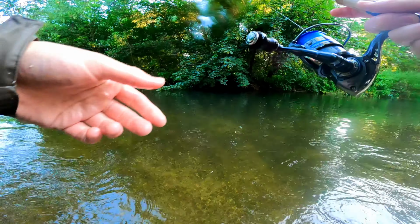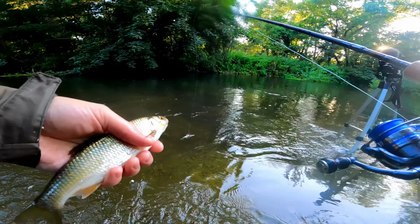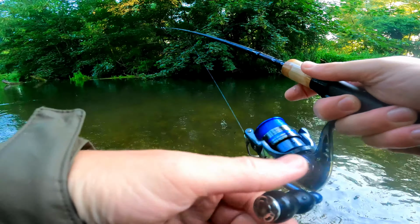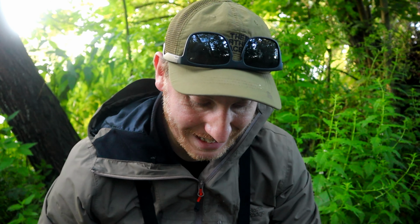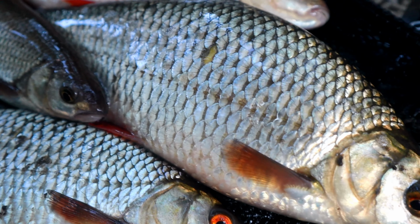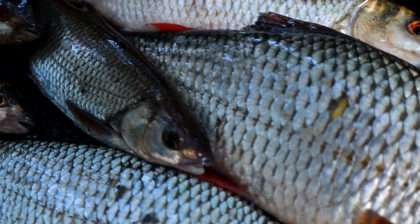They were taking the big pieces of bread flake that I was putting on the hook, meant for the large roach. After catching a few dace of specimen size, I decided to pull the net in and have a look at what I'd caught. Well, a couple of hours just trotting float bread and corn through has landed me four quality dace, all of which are specimen size, and then one, two, three, four, five, six brilliant roach.